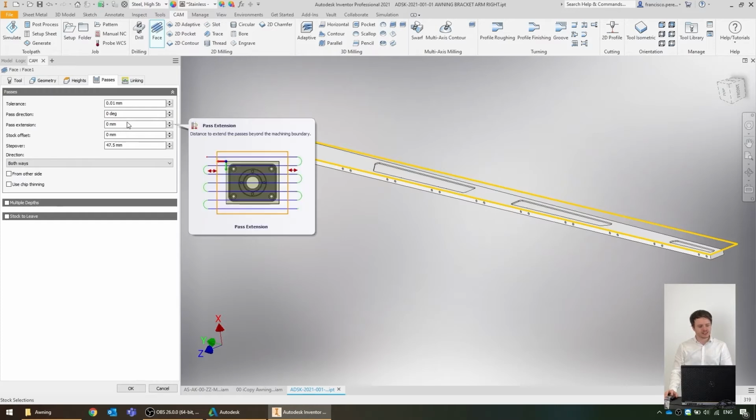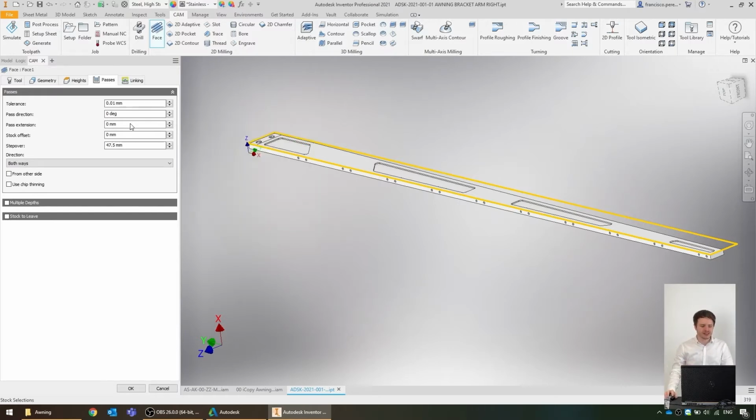As for the pass extensions, by default, what the facing tool is going to do is come to the end and then immediately turn around, but that can leave some tool marks on there. So we're going to add in something called a pass extension, which means that the tool will go beyond the component and then turn around. Very good, very professional. Let's do it. Pass extension 25 now. And stock offset adds a little bit of imaginary meat to the side of the stock so that the tooling will capture that as well. We'll say 10mm stock offset. We're looking pretty good.